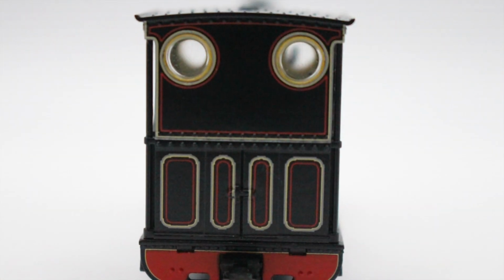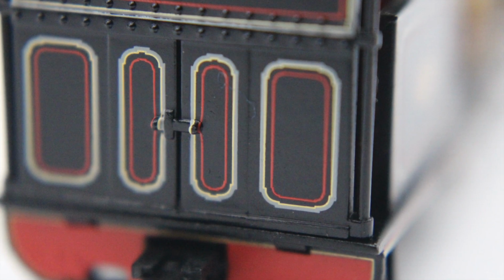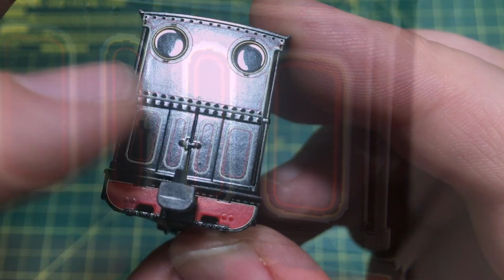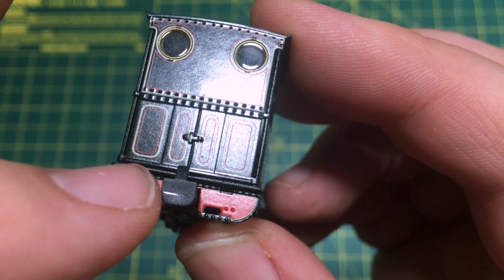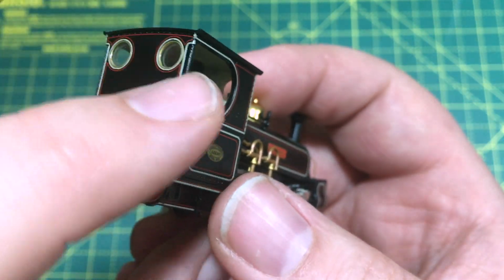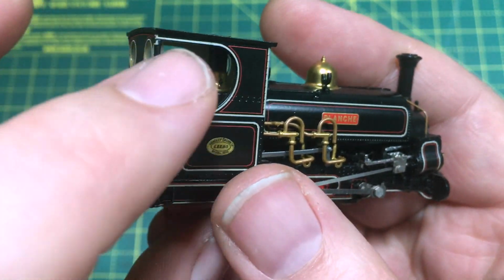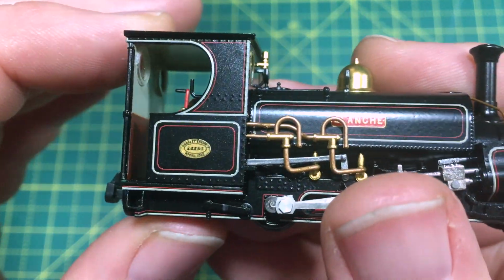You can imagine if you built a kit or something, replicating lining this good would be near enough impossible. The back of the cab is very ornately done. We've got these little sort of cupboard doors at the bottom. They don't open, they are moulded in there, but certainly it's a nice touch, and this would have been to give access, I guess, to the coupling without having to get out of the cab, and just made things a little bit easier.